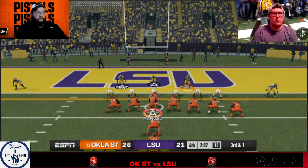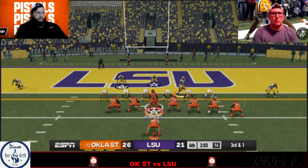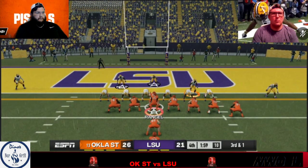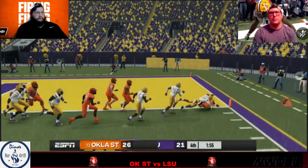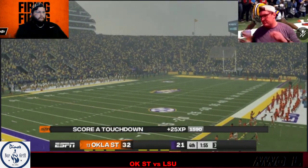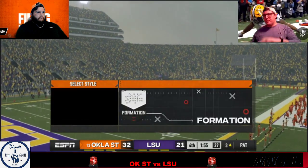22 personnel once again. Tigers, 5 down linemen, 6 down linemen. Adjustments being made on both sides. Only 1 yard separates. And Nixon able to bounce it to the outside after a great move. Dives and lunges into the end zone. And Oklahoma State is going to go up by 11 with 1:55 left.